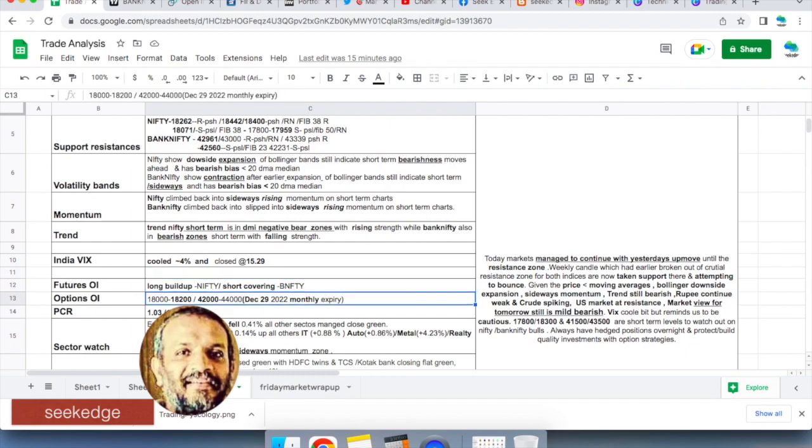Options levels. The highest put writing is heavy if you compare the different strikes. So 18,000 is where the highest supports are there on the Nifty, and 18,200 is where the highest call writing is there. 42,000 and 44,000 are the levels for the highest put and call writing seen in the Bank Nifty. That's for the December 29 monthly expiry.